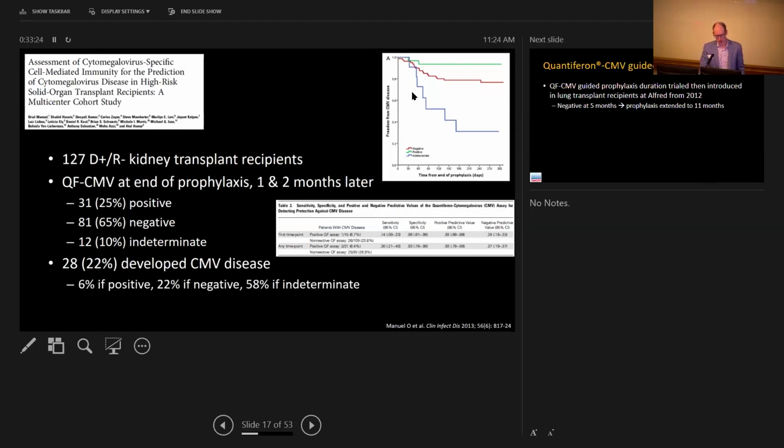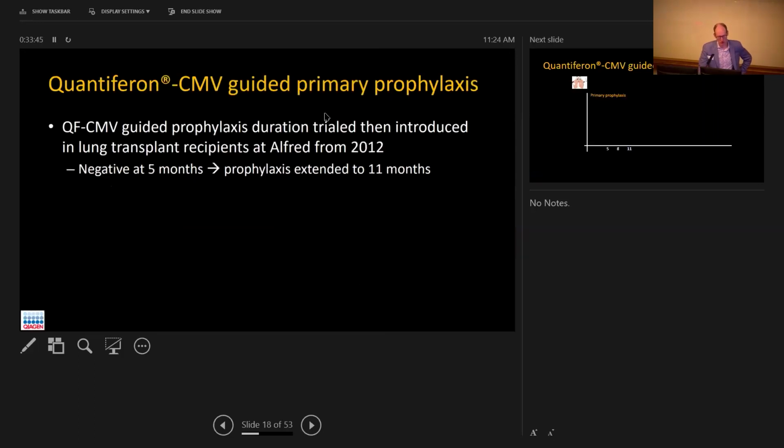And the frequency of CMV infection was much, much higher in patients who were indeterminate as opposed to positive or negative, which is kind of interesting. So this really is reflective of the mitogen tube within the quantiferon CMV assay, which is more of a global immune biomarker rather than actually measuring a CMV-specific immune response. That's kind of interesting. And then that led to our study.